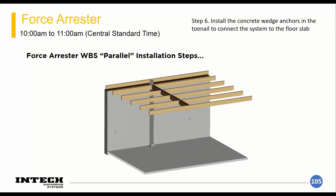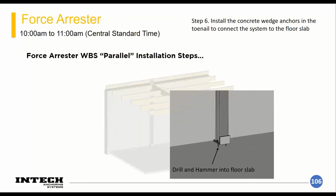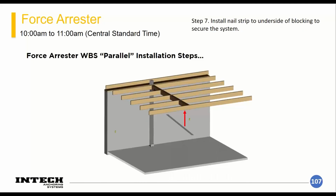And then you do the same thing with installing your concrete wedge anchors at the bottom of the beam to establish that point of connection. And then the last piece is going to be installing a steel reinforcement strap along the bottom of your blocking, starting at your bracket back. And this makes your blocking behave as a composite piece rather than 4 pieces of independent blocking. It creates more of a unified system.